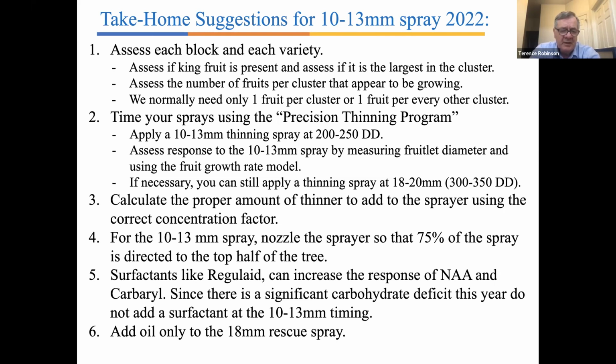Now, number 4 is another suggestion we make about nozzling. Over the years, we've always said that the nozzles should be set up so that only 1/3 of the spray goes to the bottom half of the tree and 2/3 to the top. But studies that I did right before I left on leave, and that Pollyanna continued, showed that even with that, we often overthin the bottom, and there's more fruit in the top than in the bottom. We tested various other ratios, and the one that we like is to nozzle the sprayer so that 75% of the spray goes to the top half of the tree and only 25% to the bottom.